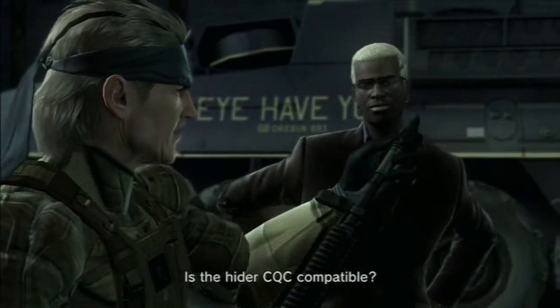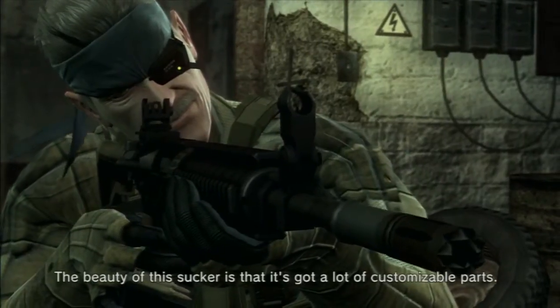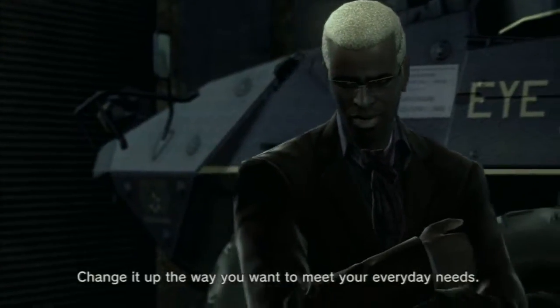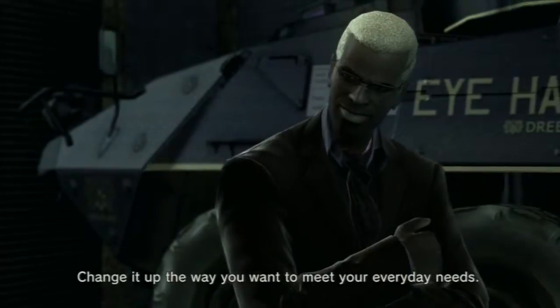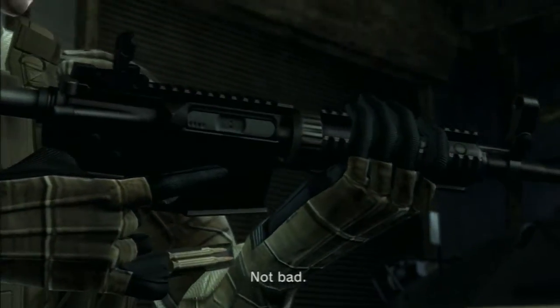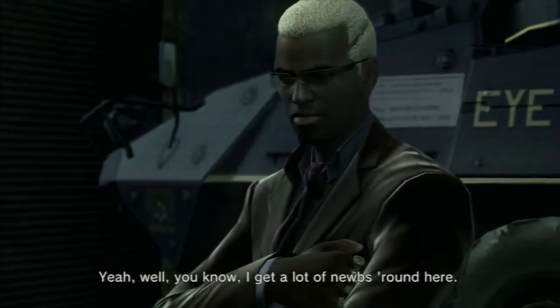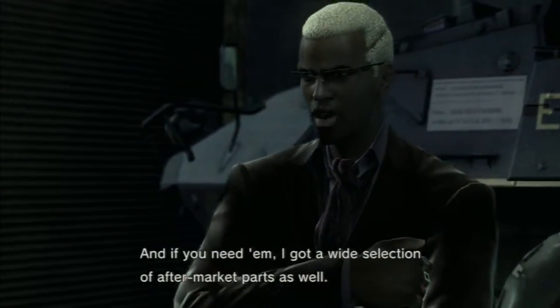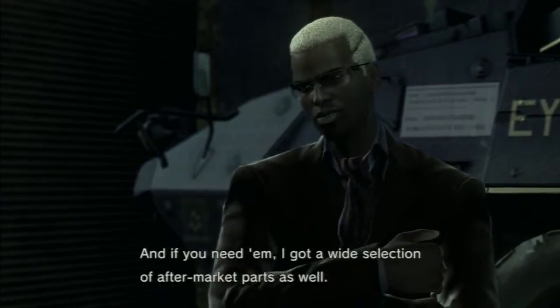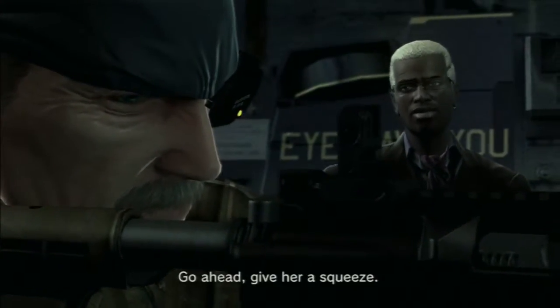Is the Hider CQC compatible? The beauty of this sucker is that it's got a lot of customizable parts. Change it up the way you want to meet your everyday needs. Flip-up sight, rail system, not bad. Yeah, well, you know, I get a lot of noobs around here. And if you need them, I got a wide selection of aftermarket parts as well. The frame's pretty rigid. No rattle. Go ahead, give her a squeeze.